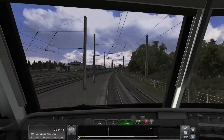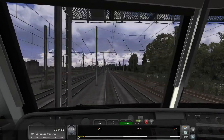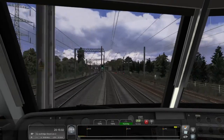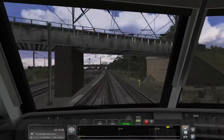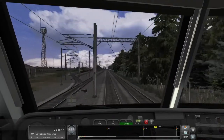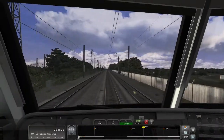Now passing Carlisle Kingmoor Yard, which is on our left. But yeah, that is something I will always continue to do in the future, is to load scenarios from the scenario editor rather than the main menu, because you can obviously see that it causes problems. We have a class 66. I'm trying to think. Oh, it's just called Yard, okay. We have various assortment of wagons.